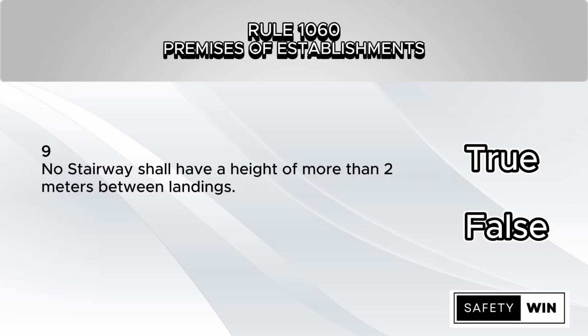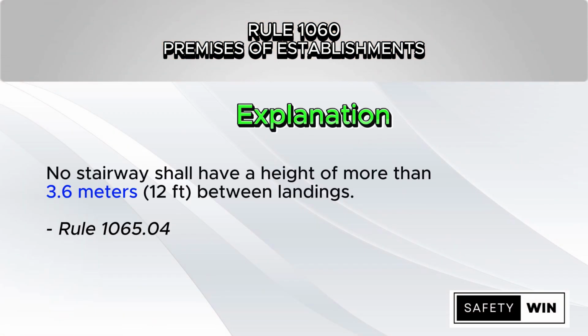Number 9. No stairway shall have a height of more than 3.6 meters between landings.